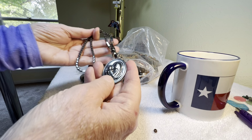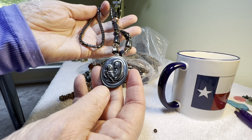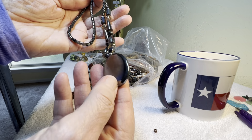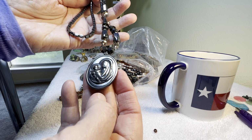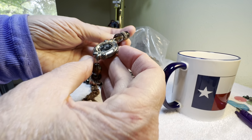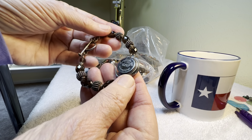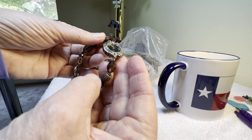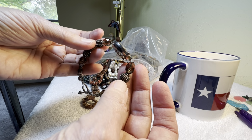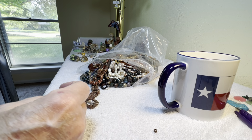Hematite, that's a beautiful hematite, $6. The Virgin and the Holy Child, that's what I see there. Geneva, $4, nice, either crystal, it looks like some kind of crystally glass.